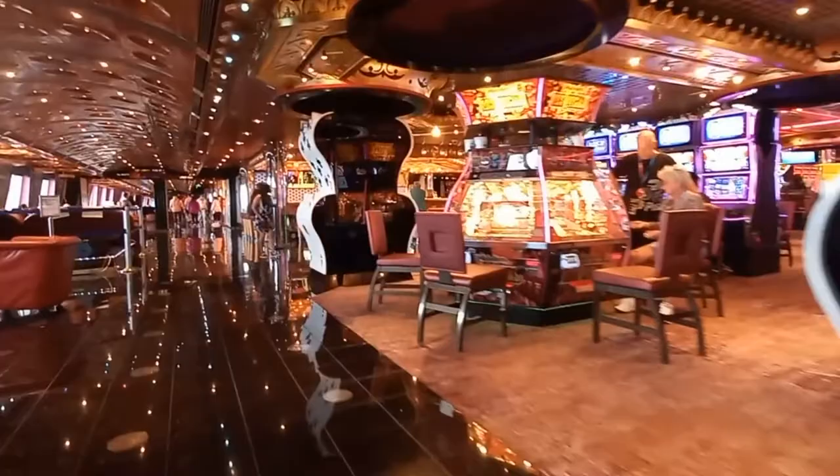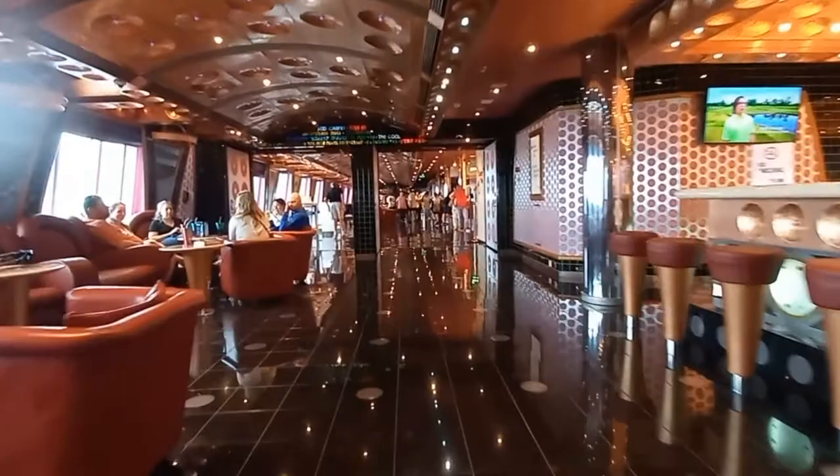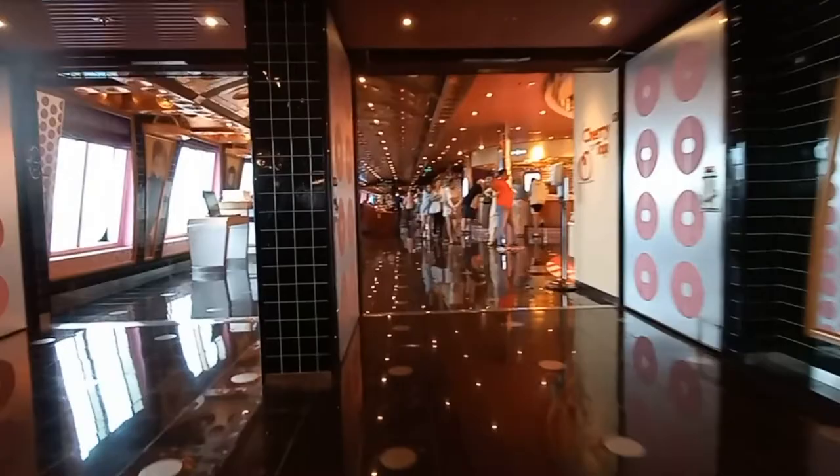And I will do this one without sound, and then I will leave one in going the opposite direction with sound. But looking at those big silver pillars, the starry twinkly lights on the ceiling that are reflected on that glossy dark tile on the floor, it's a very overwhelming space.